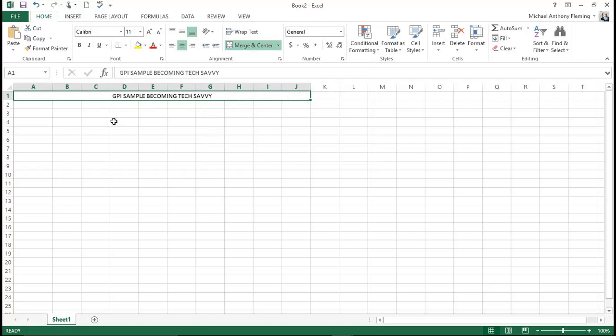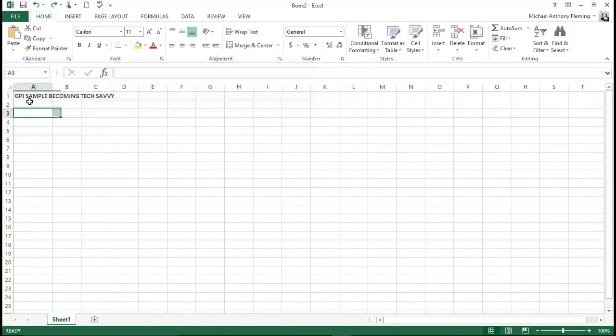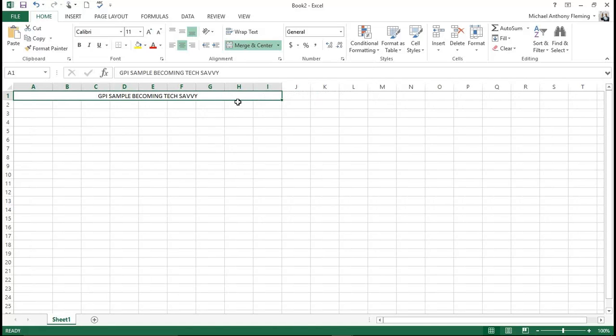Okay, I'll give everybody a chance, and I'll do it again. So here I type in GPI sample becoming tech savvy all into one block, but then I highlight everywhere that I want to make the heading. All right, so then I go to merge and center. Now see, there it is. It takes up that entire spot.